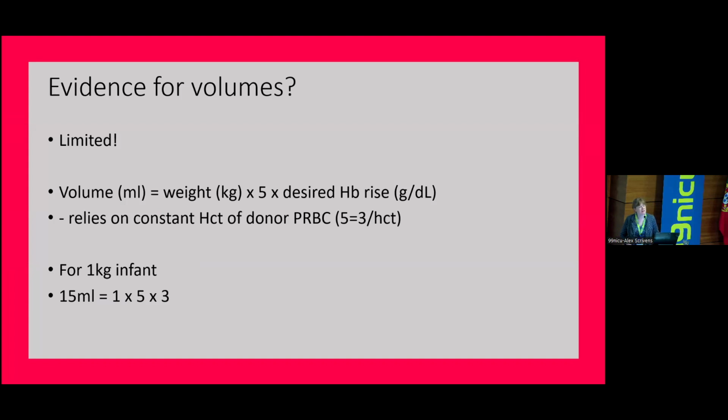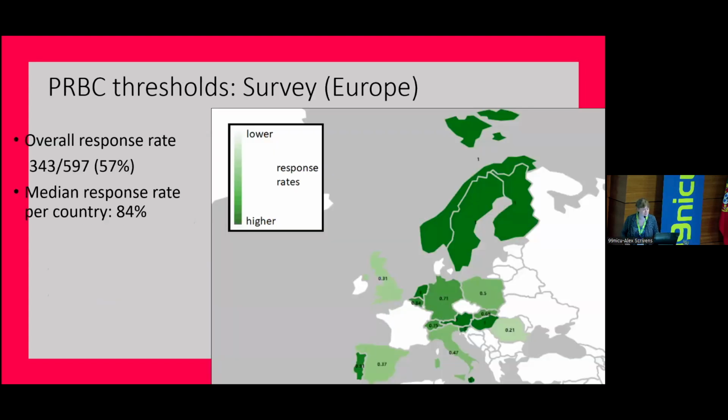Any formula relies on having a constant hematocrit in your donor red cells, which we know we don't all have, and may vary between countries as well. Roughly for a 1 kilo infant, you'd expect if you gave 15 mils per kilo of blood, you might increase your hemoglobin by 3 grams per deciliter or 30 grams per litre. And so most of us go for that sort of volume.